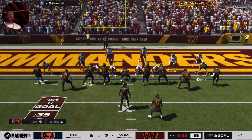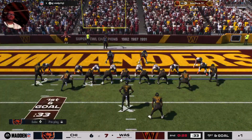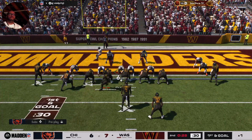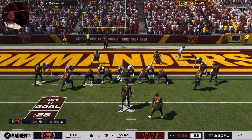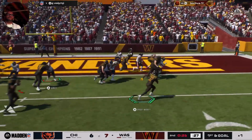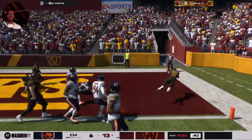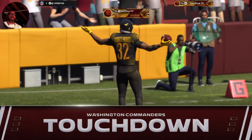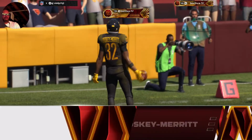This offense in position now. It's 1st and goal. They run. It's Krosky Merritt. And he gets in. Touchdown. The Commanders will add to their lead at the end of the half.